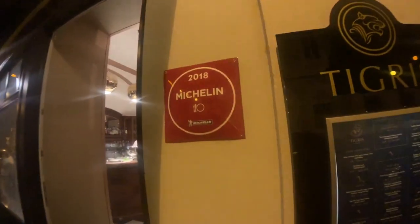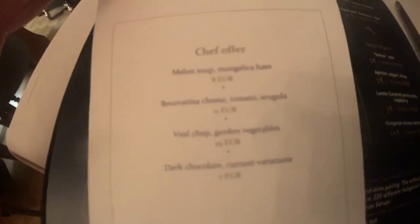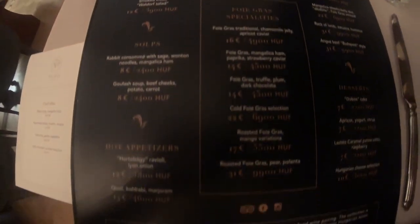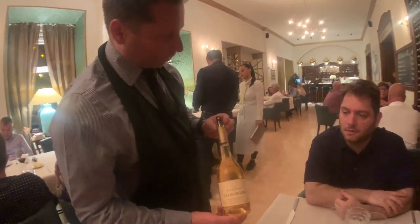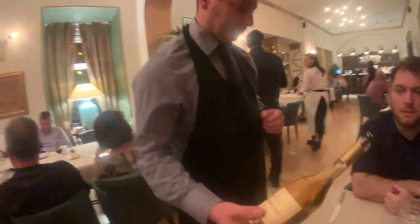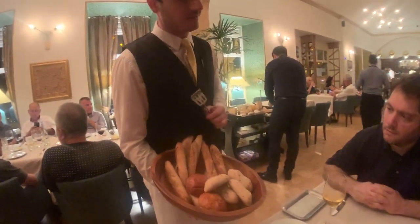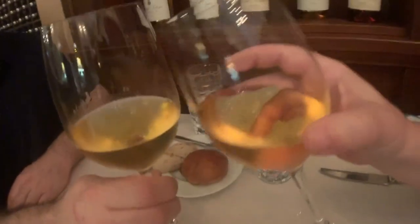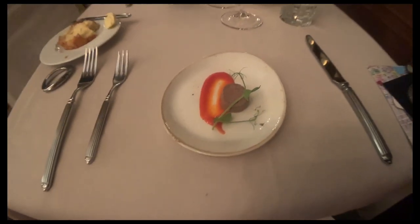We are at Tigris for dinner. Michelin recommended. That's perfect. A 2013 vintage Szamorodni from the Tokaj wine region. We have a brioche and a white, like a mini baguette. Paprika sauce. Thank you. Enjoy.